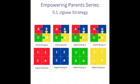Sure. So the most powerful strategy that's supported by research and from my own experience really is the Jigsaw strategy. And according to John Hattie's research, it is the most effective way to learn. The Jigsaw strategy encourages collaboration, active engagement, and a deeper understanding of the material. That sounds super intriguing. It's much more than just group work. Will you walk us through how the Jigsaw strategy works?